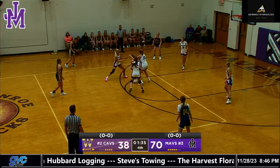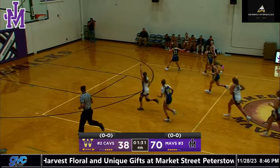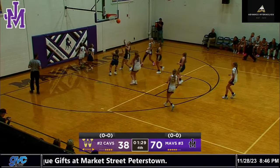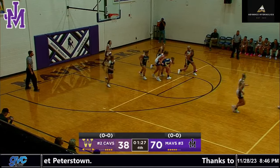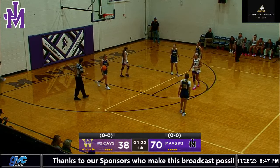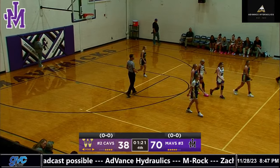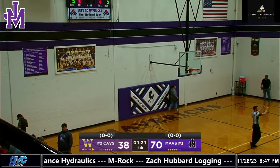Redden with the ball at the top of the key. Gets a pass into Holiday. Holiday has the ball stripped away by Borowski. Borowski's going to come down the right-hand side of the court. Feeds a pass into Jackson. Jackson gets a shot up. Too strong, no good. Long rebound brought out by Thomas. And it's going to be a foul against Jackson. So Thomas will be walking down to this end for two free throws with a minute 24 to play.